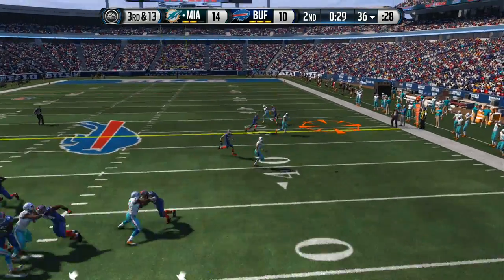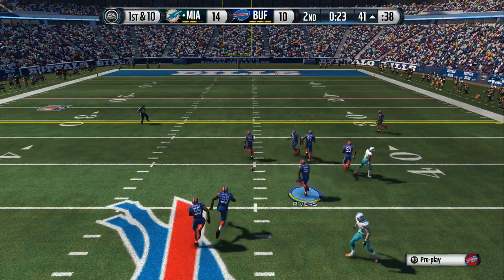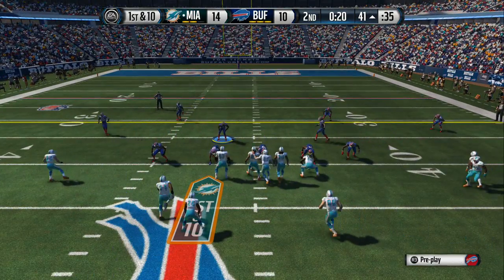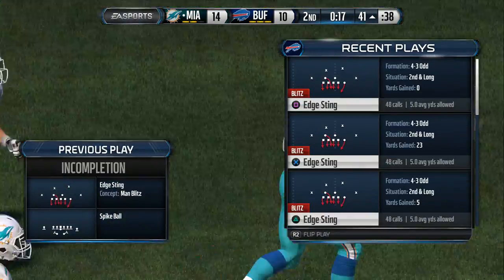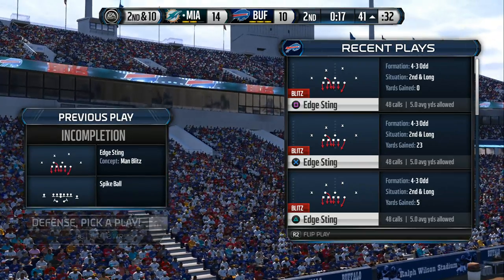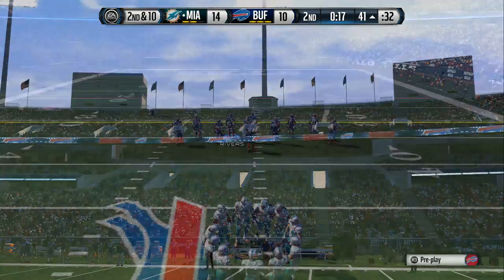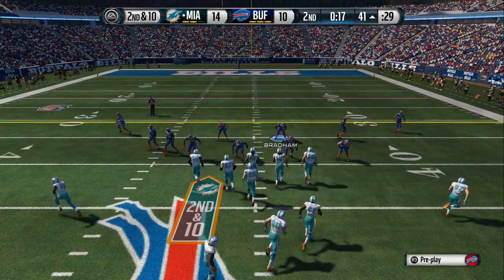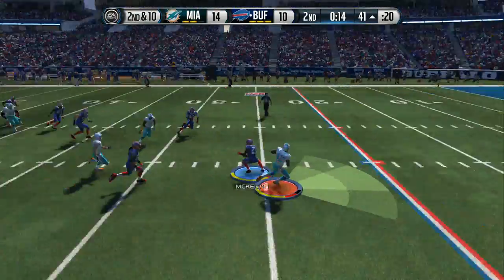The Dolphins snap it at the 36. It's Clay. And now they'll be on the other side of the 50 after this play. It's first down as they head to the line. Quickly to the line. And now the spike. Second down here. Ryan Tannehill will be under center. Dropping back three. And intercepted.